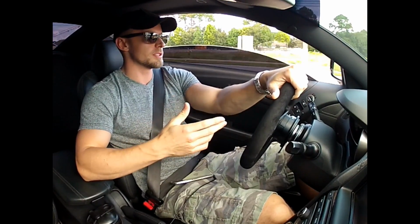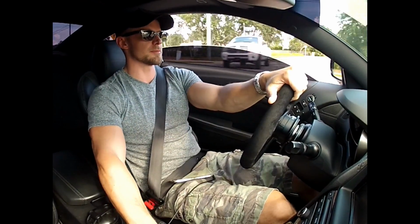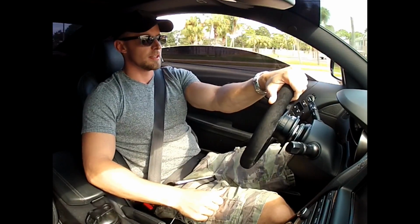Number 5. Overall, I find this car to be a well-rounded vehicle. It's got good power. It's got great brakes. It handles well. Comes stock with sway bars. It's got a decent interior. It's not a bad place to sit in. Well-rounded. Again, kind of goes back to number 4, but you get a lot for your money.